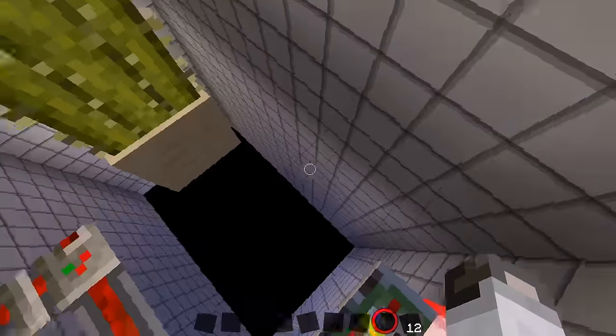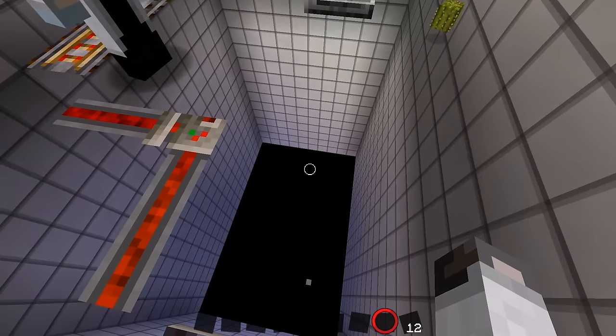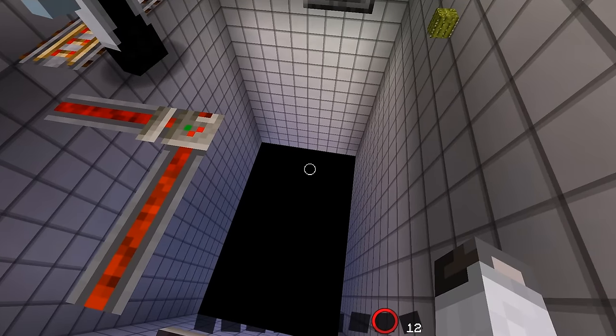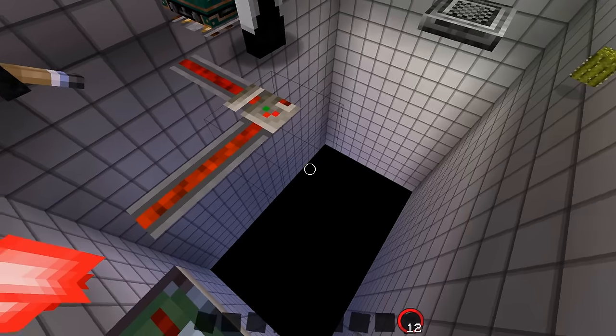So what happens if I break... Oh! You might want to be careful, because that is actually the void down there. Well, I said we were pretty close. It's okay, I'll replace the block. Fix the block with an invisible one.